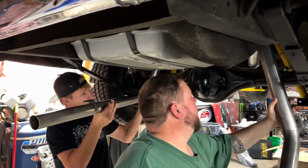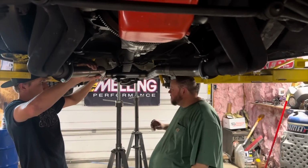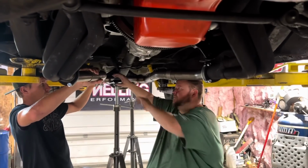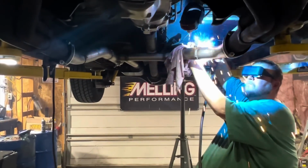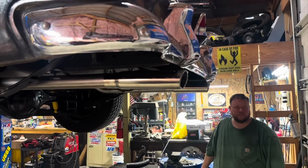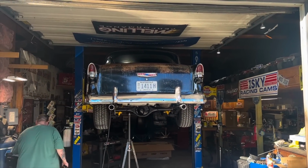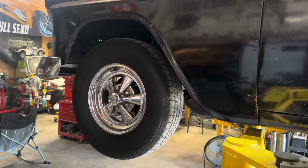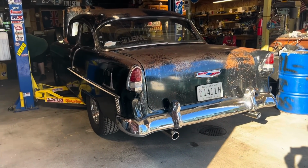Heavier than I thought. We started with the tailpipes and getting them routed over the axle and hanging the mufflers. But as usual, connecting the H-pipe to the headers required some fabrication. The last thing we had to do was install the chrome tailpipe tips. Then it was finally time for the moment of truth. It was time to set the car back down on the ground and fire it up. We were all eager to see what the car sounded like and to see how loud it was going to be.